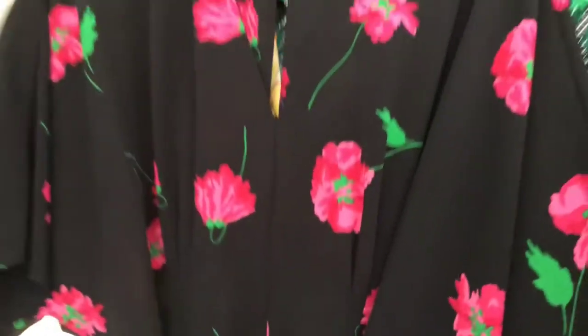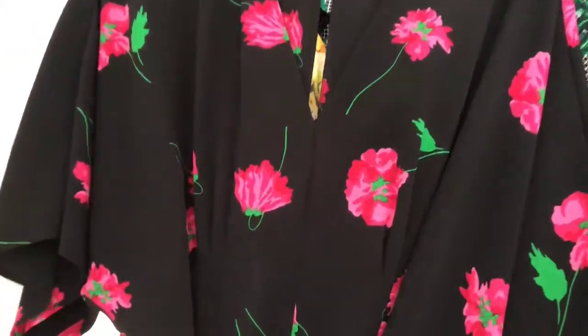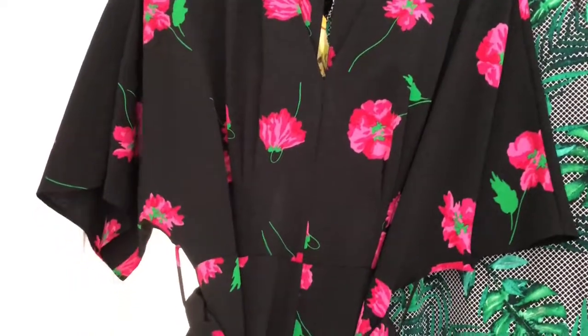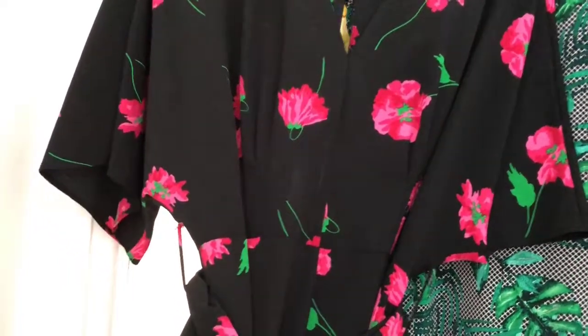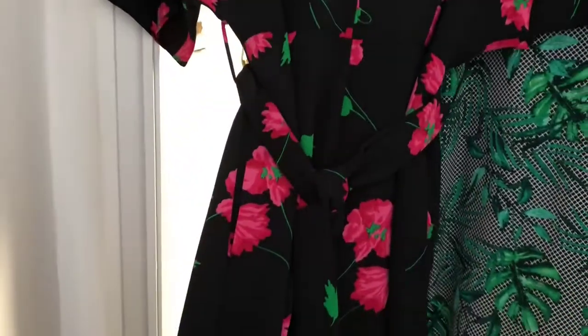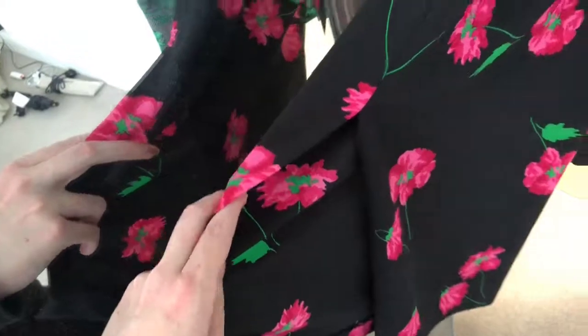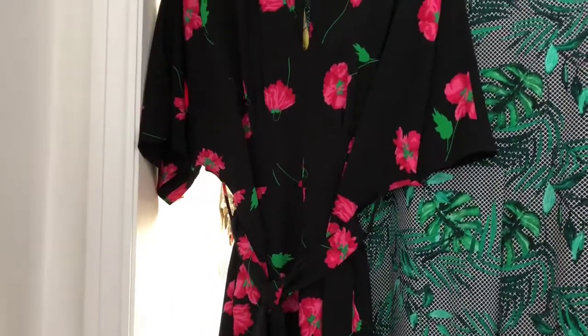Right. And then lastly, is this really pretty one from Zara. Black and then pink flowers on. God, I've got a flower obsession as well, I think. It's got a belt around the middle, and then again culotte style bottoms, but it's got a bit of a slit at the bottom.